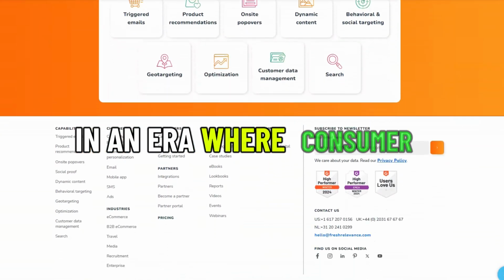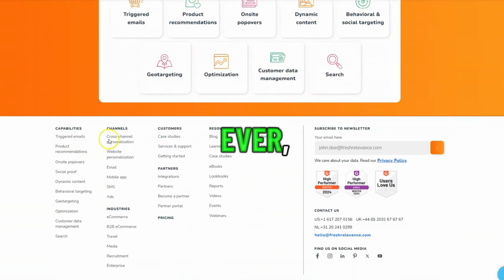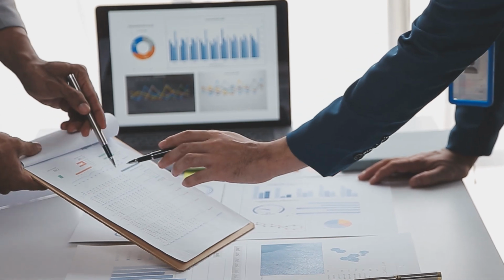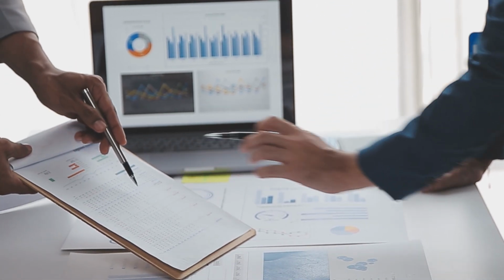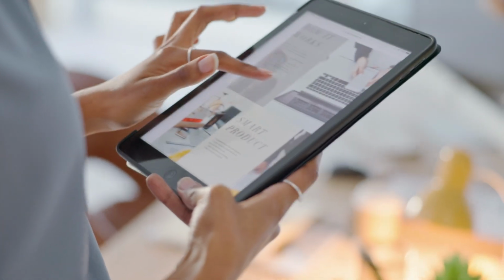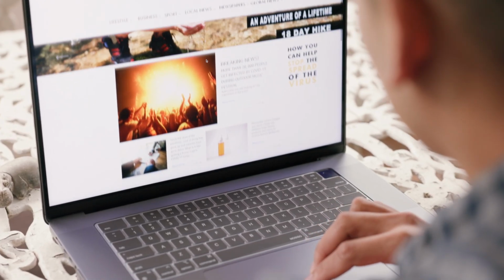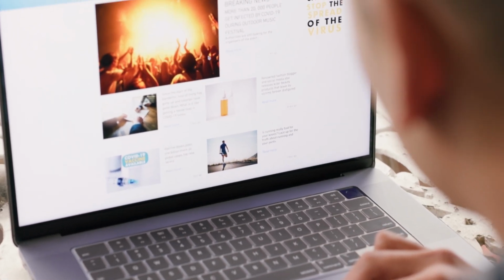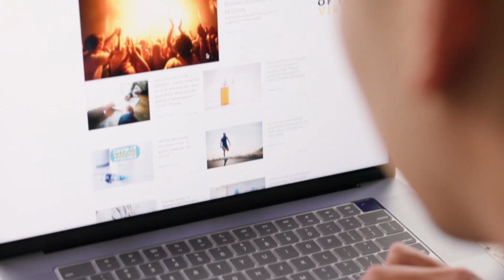In an era where consumer expectations are higher than ever, Fresh Relevance helps businesses stand out by delivering a personalized experience tailored to each customer. Fresh Relevance has been designed with user-friendliness in mind. Its intuitive interface allows marketers of all skill levels to navigate the platform easily and leverage its powerful tools.